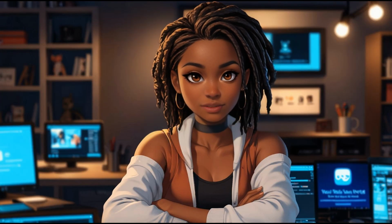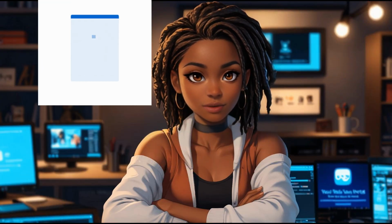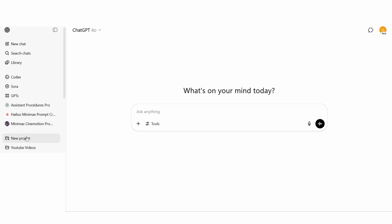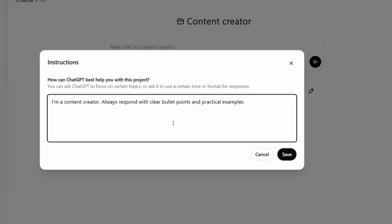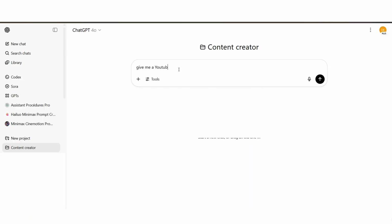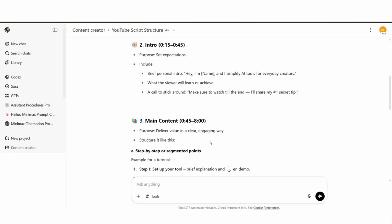If you juggle different projects and want ChatGPT to use a different tone or context for each one, try the projects feature. It keeps your work organized and helps tailor the responses to your project's unique vibe. Here's how. Click New Project. Name your project. Upload relevant files. Add project instructions like, I'm a content creator. Always respond with clear bullet points and practical examples. Now, every time you generate something inside this project, you feel like ChatGPT knows exactly what you need. No more repeating yourself 100 times.